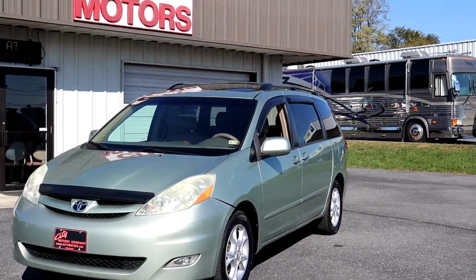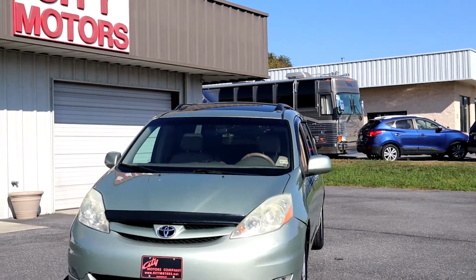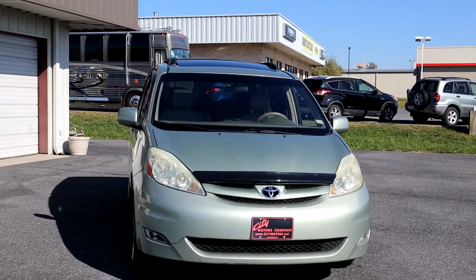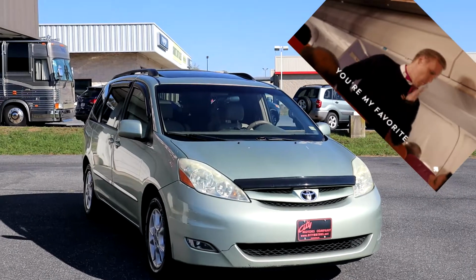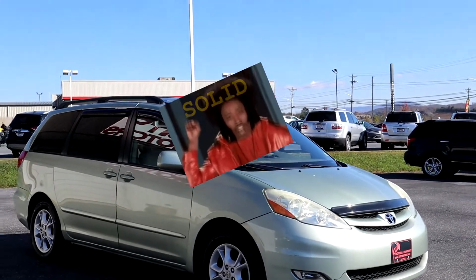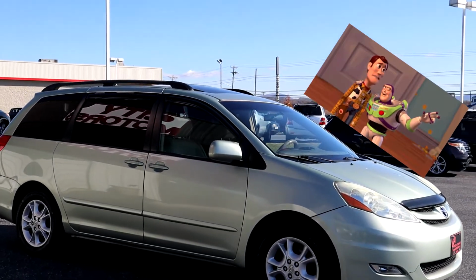This is our 2006 Toyota Sienna. This thing was a local traded in by one of our very good customers. It was very well maintained, and the Sienna van is by far my favorite minivan available. They are extraordinarily durable, by far the most durable minivan you're going to find. It is so easy to see these vans running around out there with 300,000 miles on them.